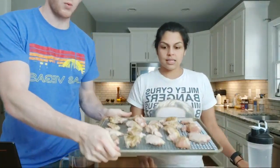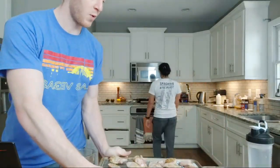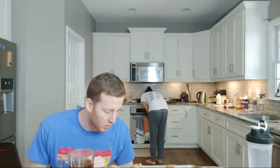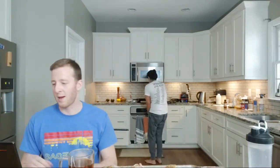Oh yeah, did we show them the wings? No. Since it is football Sunday, we're just going to toss these wings in to eat. These are lemon pepper wings. We got them pre-seasoned from Whole Foods. It uses like lemon essential oil or something, so it had really good ingredients, so we got it. We'll try that.